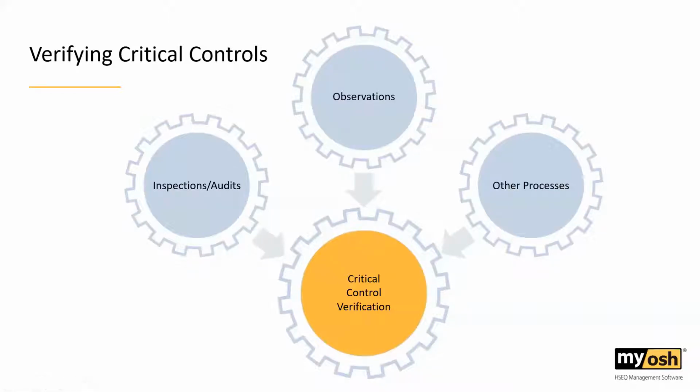But we want the system is configurable. So we've made it so when you do an inspection or when you do an observation or some other process, that if you're verifying or checking a critical control, whether it passes or fails, that it actually records that you've verified that control.